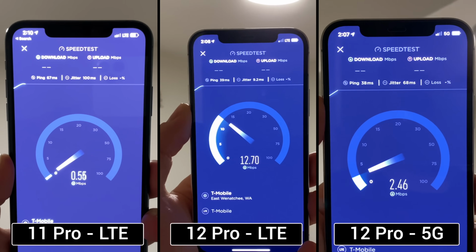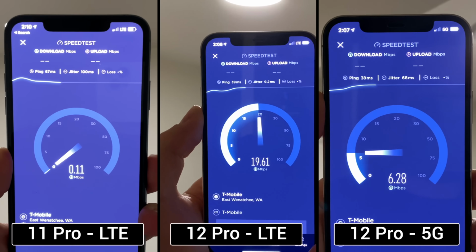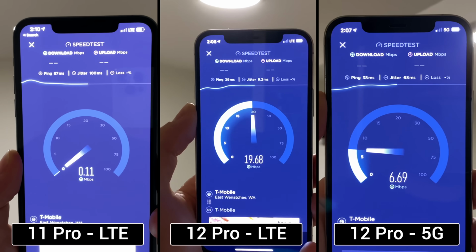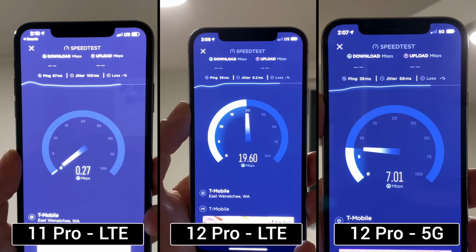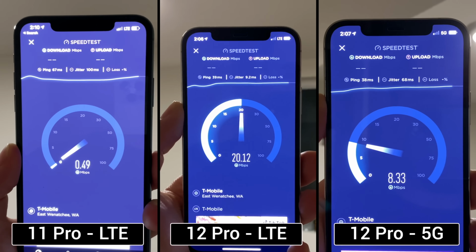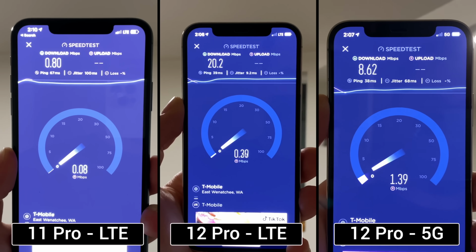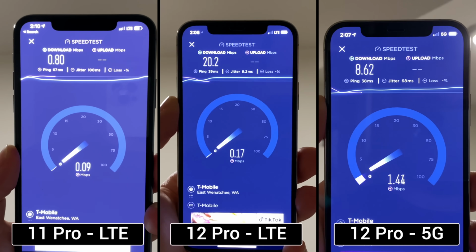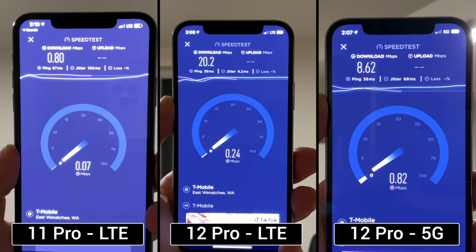So here are a couple of screenshots I took using my iPhone 11 Pro and the new 12 Pro in my basement. And as you can see, the reception is terrible on my 11 Pro. And simply switching to the 12 Pro using LTE, I got 25 times faster download speeds. And 5G was actually slower because it doesn't seem to penetrate into basements that well.